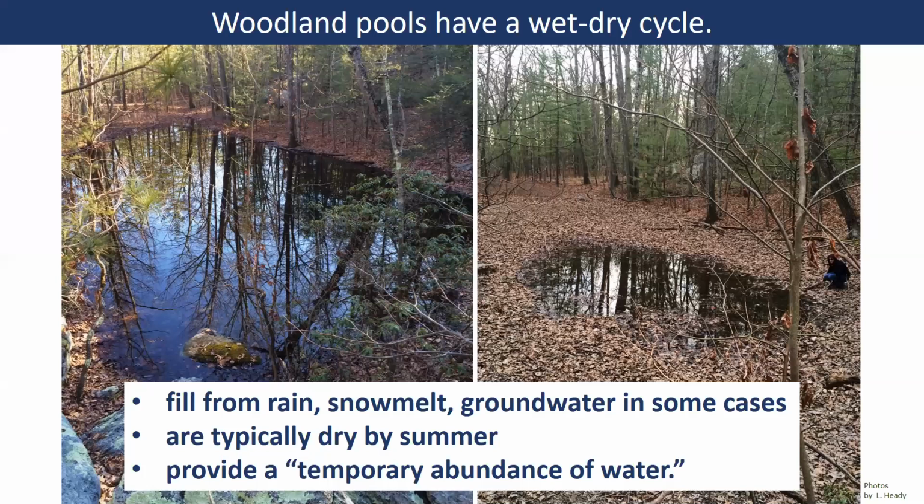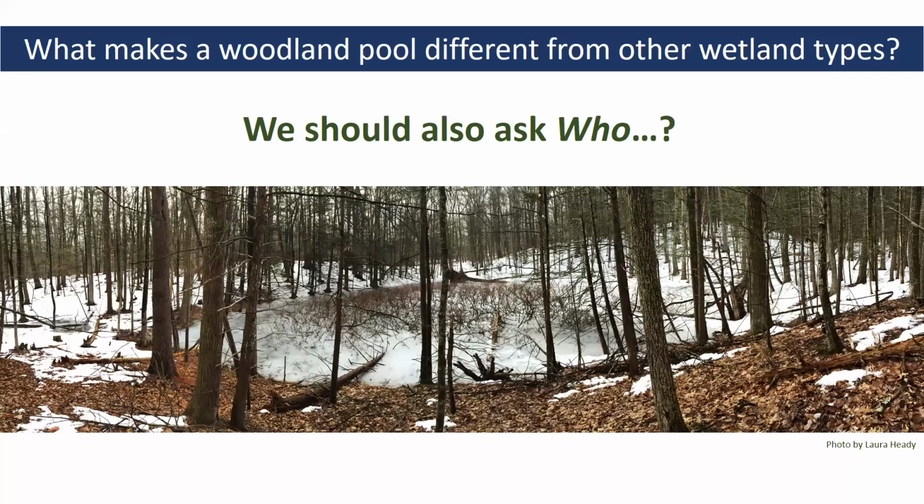I like to also pose a question. We also should think about who makes a woodland pool different from other wetland types, because woodland pools are often defined by who is breeding there or what is breeding there. And actually in states and municipalities that have regulations to protect vernal pools, they often rely on documenting what is breeding there in order to classify them as a woodland pool.